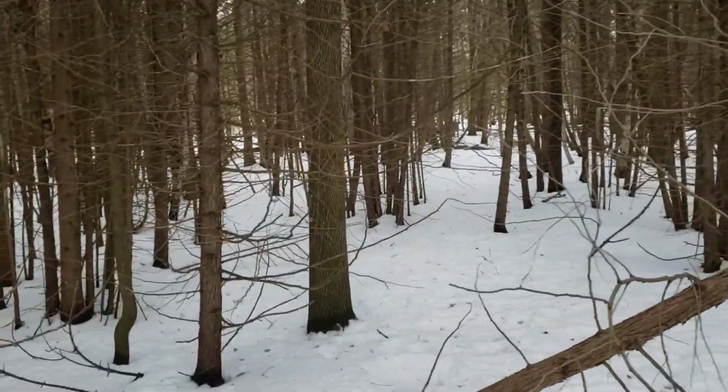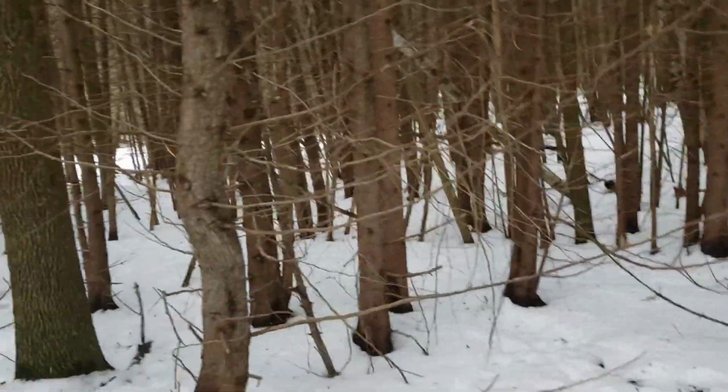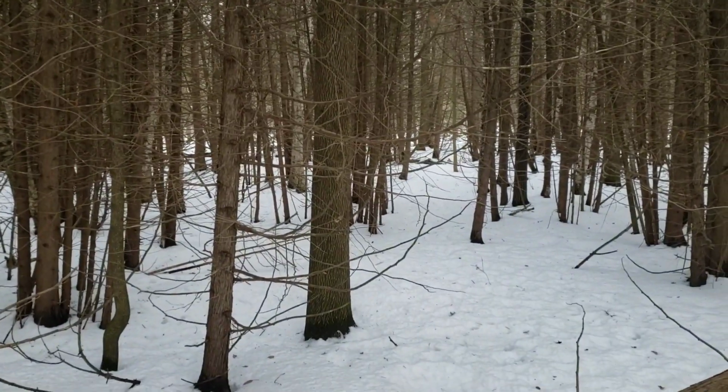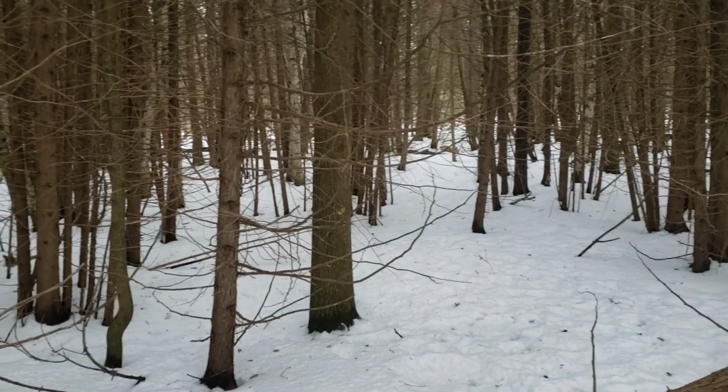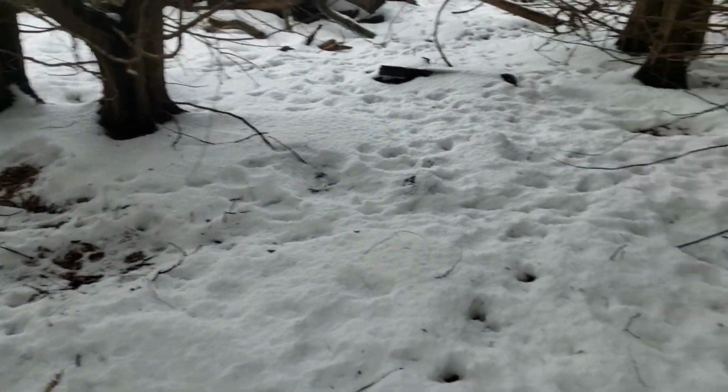Yeah, this is a pretty good cedar section right here. So there's usually a lot of deer in here. And in the wintertime, they'll browse off cedar branches as high as they can reach with those leaves on them. You can see a few deer beds right there.